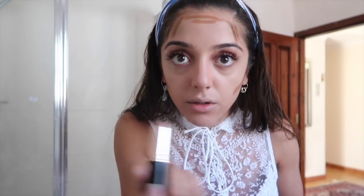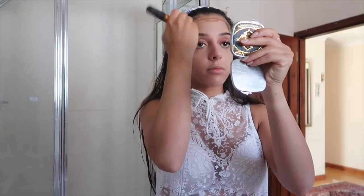Whereas I'd usually stop here with the amount of contour, because it's summer and I'm kind of tanned, I don't know if you can see my tan lines, I like to look extra bronze. So I'll pretty much just add a little bit of contour just where I've already contoured, just to be extra bronze. Then I got my Real Techniques brush and I'm just gonna blend this all out.